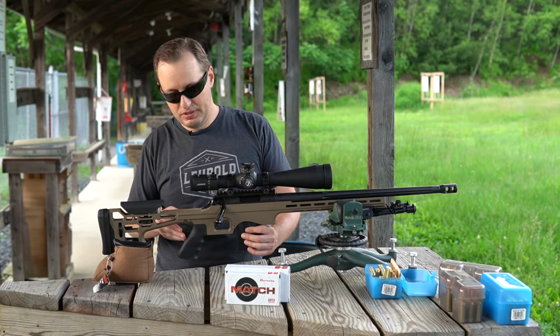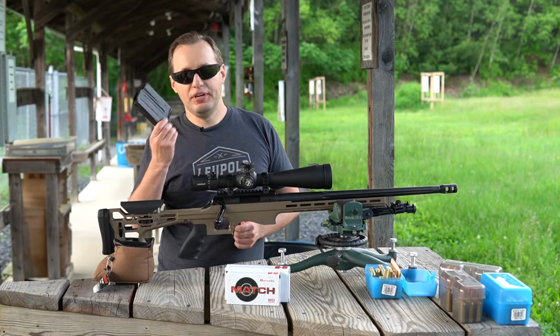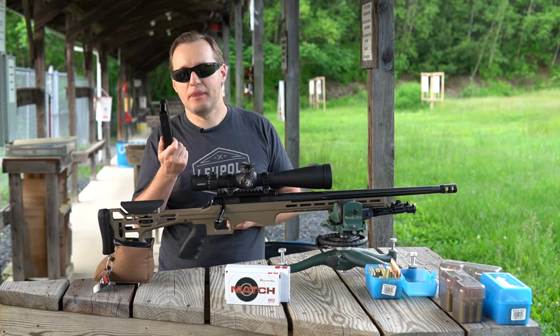Moving on to the grip, this chassis uses an AR pistol grip, so you can use whichever one that you would like to use. The chassis uses the very common AICS pattern magazines, and the gun comes with one 10-round magazine made by Accurate Mag.